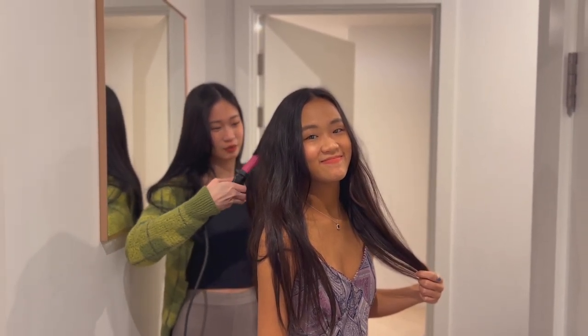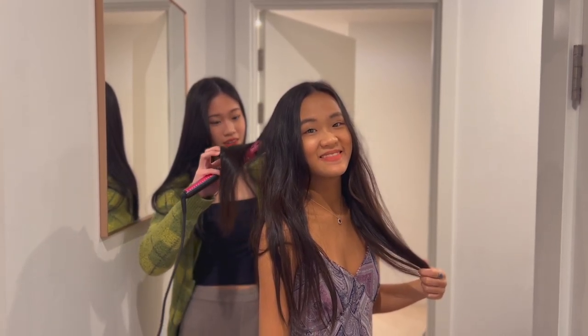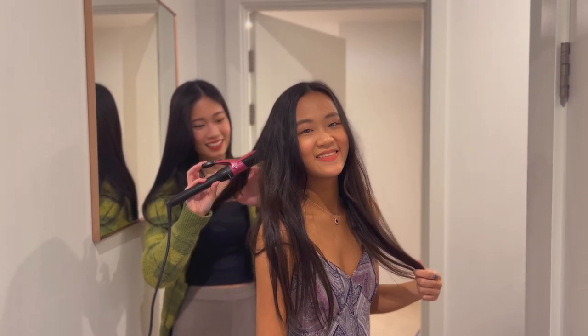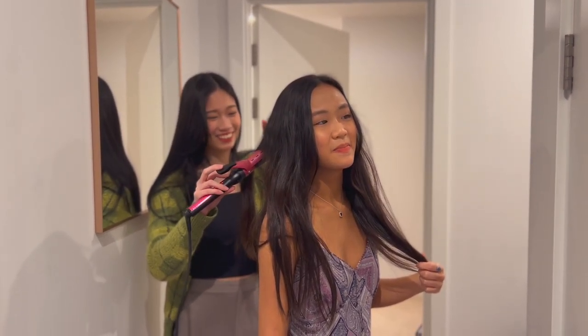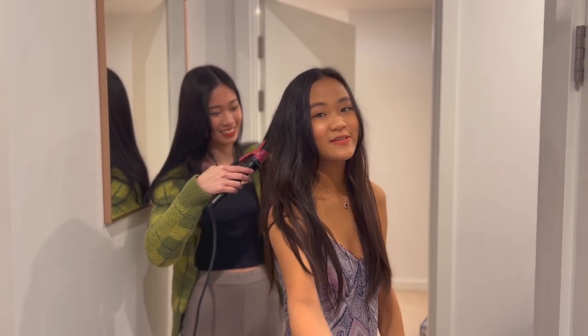Chloe's here doing a great job curling Catherine's hair. The way you're pulling your hair makes it look like you haven't showered in years. Just like very messy. I have a lisp now. Can't talk properly. Are you recording yourself as well? Yeah, like they can hear me. I don't look good right now.